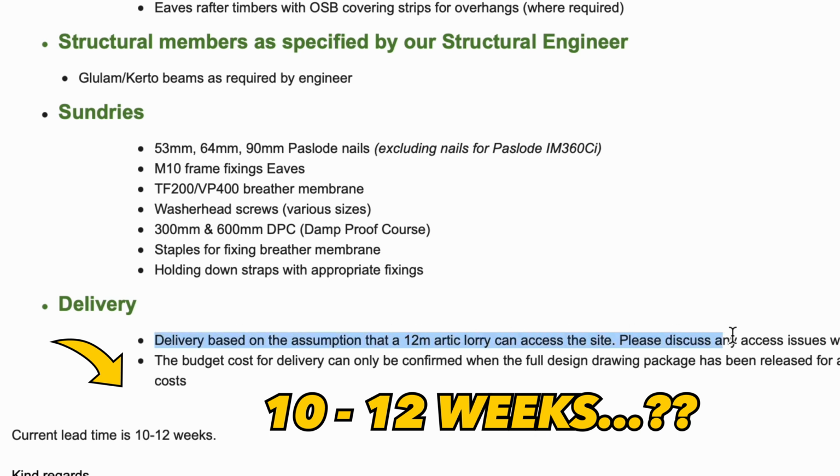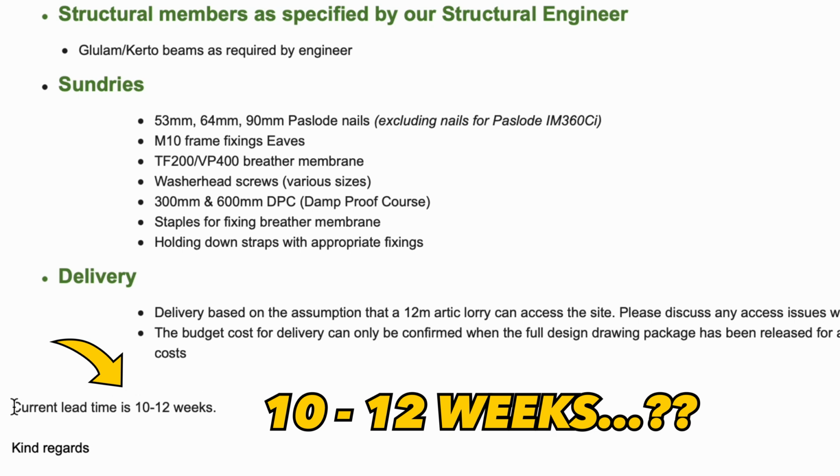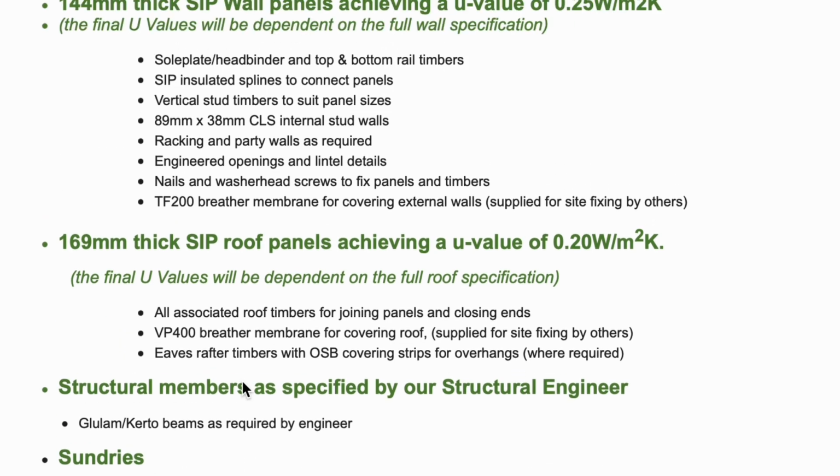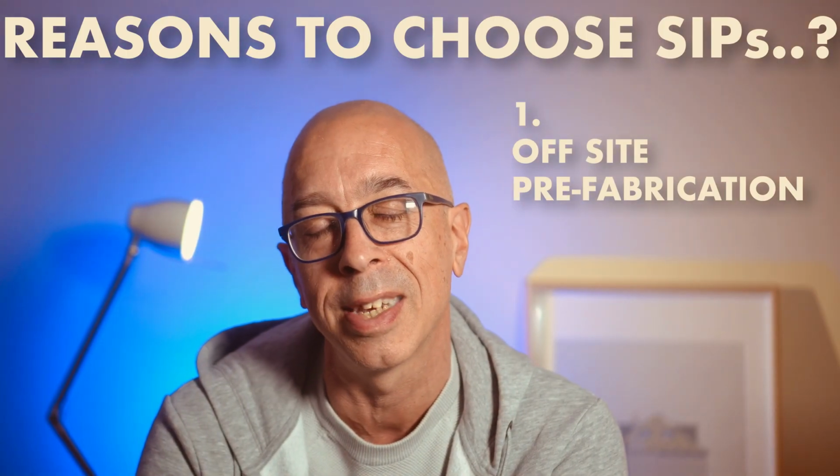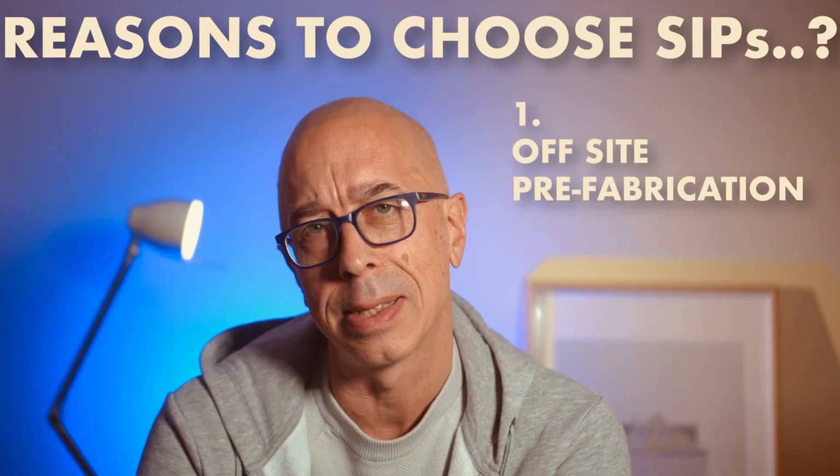When I can get a full timber frame kit of parts for a 3-story townhouse or for an extension for a garden room with fixings, insulation sheets and membrane delivered on pallets to my site from a choice of merchants in a couple of days? Where's the speed in SIPS?